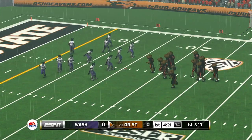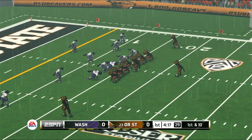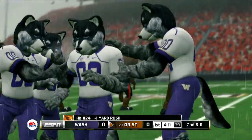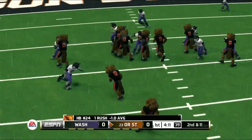From the 15-yard line, first down. Hey, we got Mike T right here, guys. Mike T. Here we go. They go with a run, and he's brought down in the backfield. Loss of two by the halfback. Loss of 2 yards on the play. That'll bring up second and 11.